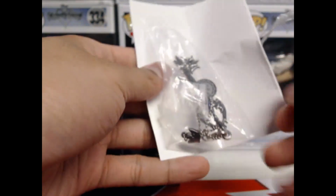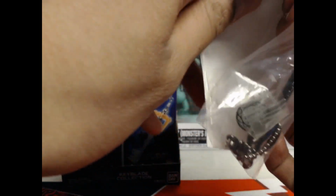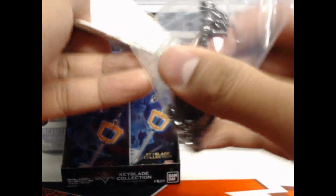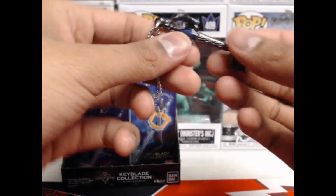All right, there we go. It looks like we kind of just have to force it open. See, there's tape there, tape in here. So our first one is going to be, there's so much tape. Oh my gosh, why did they put so much tape on this stuff? The first one is going to be Oblivion. So let's take a quick look at that.